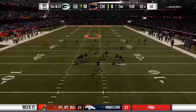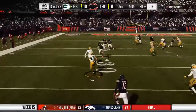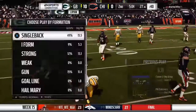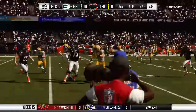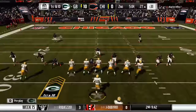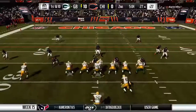Now it's Trubisky. And he fires one that's intercepted. Picked off by the Michigan man, Jake Ryan. And he's able to get it back to right around the 27. Well, it's 3rd and long, and you've got a few different ways to play it offensively. But this is not the type of offense that's going to wave the white flag. They're going to keep chucking it. And this time, it results in an interception.